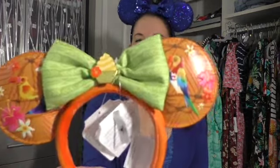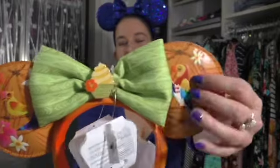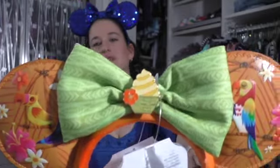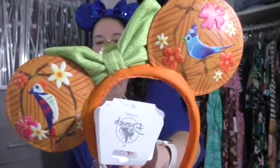Then these I got pretty recently as a gift, the Tiki Room pair. They're a different kind of material. These came out for, is it part of the 100th? I don't know now. We got a Dole Whip in there, more of the birds on the back. I love the Tiki Room. Love it, love it, love it.